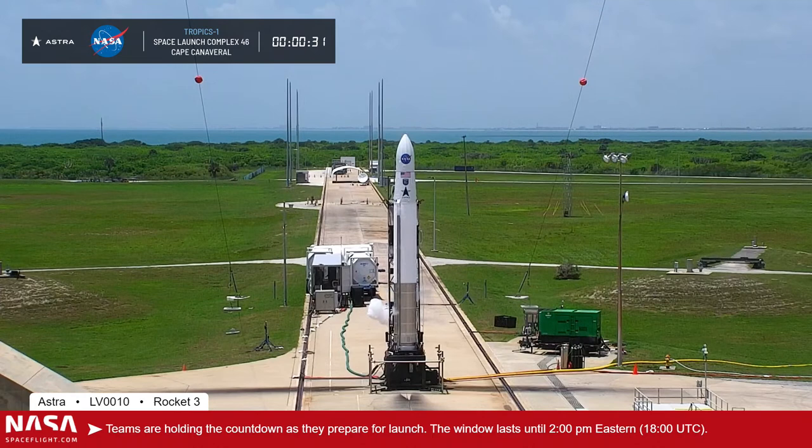Gotcha. And that thrust, again, we talked about earlier, comes from the fuel combination of RP-1 kerosene and liquid oxygen. Martin is asking, is the rocket propellant, the kerosene component, not cooled? Because you can see only the liquid oxygen tank is frosty there. Yep, no, the kerosene is not cooled. That is at atmospheric conditions. Gotcha.